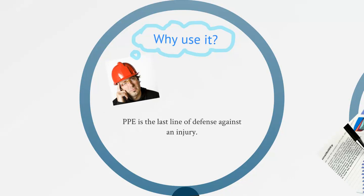PPE is the last line of defense against an injury. This means it's super important. Wearing PPE is the only thing between you and a possible injury.